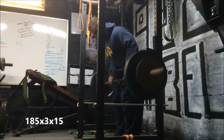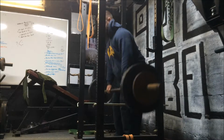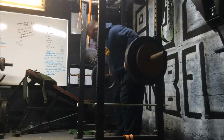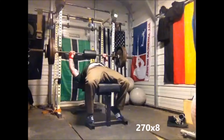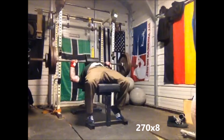I did end up tweaking my psoas a little bit, and I think it's because I wasn't bracing enough. What I mean by bracing is tightening that core and making sure you're pulling from a stable position. I did end up taking a deload the next day on Saturday because of it. So we're going to see how that plays out.